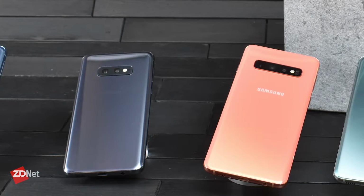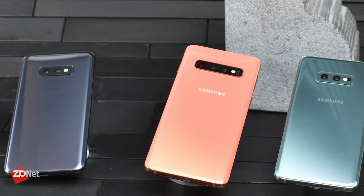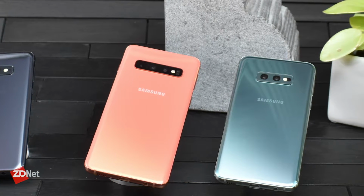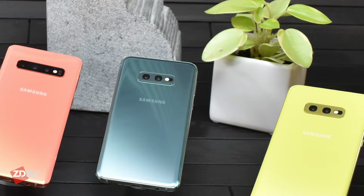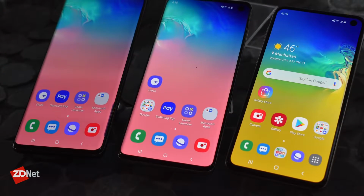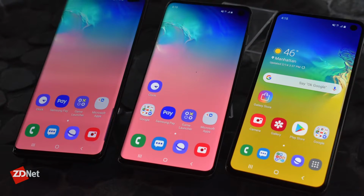The big sell here is that the screen is smaller. It just fits smaller in your hand. The other enterprise thing they mentioned with Samsung was that there's demand in retail and other areas for basically a flat, small screen sort of device that can plug into Dex. So the 5.8-inch S10e kind of fits that bill.